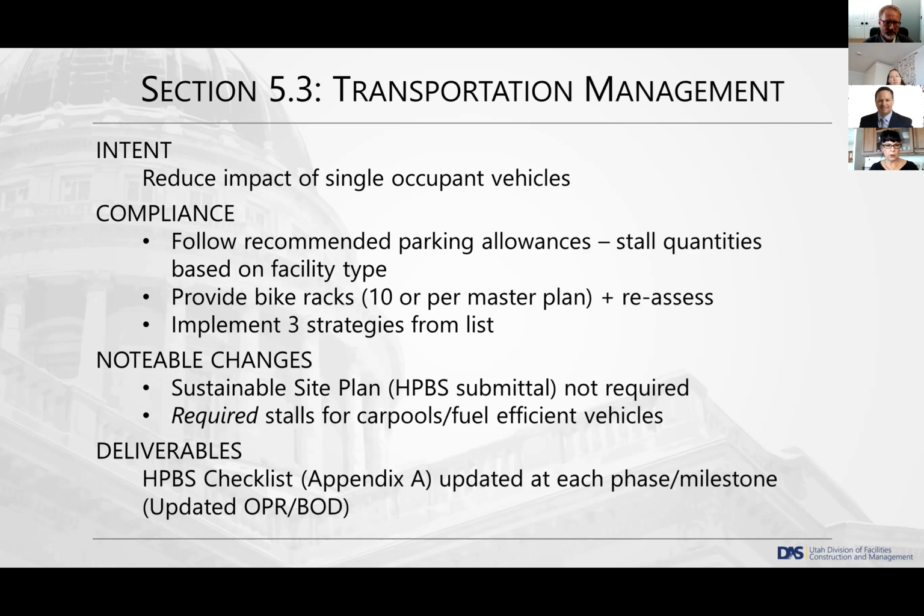And I'll say here that we've noted the notable changes throughout this. Some sections we'll go through are very much the same as what the old high performance building standard had, and of course very much aligned with LEED and those kinds of standards. On this section, the intent is to reduce the impact of single occupant vehicles. So we have standards around parking allowances, providing bike racks, and then we have that familiar list of options to choose from that may or may not make sense to the various projects.